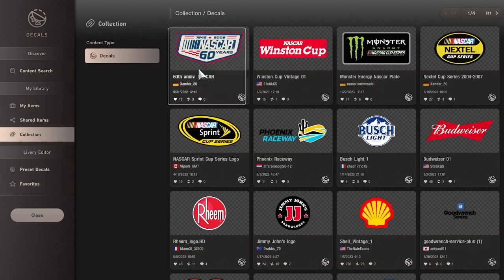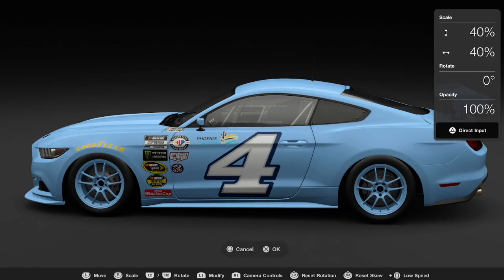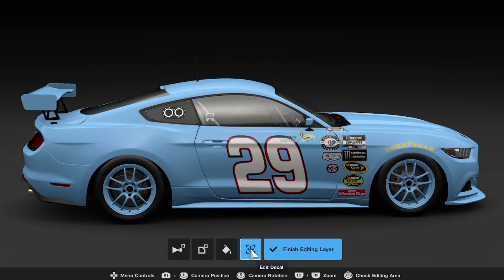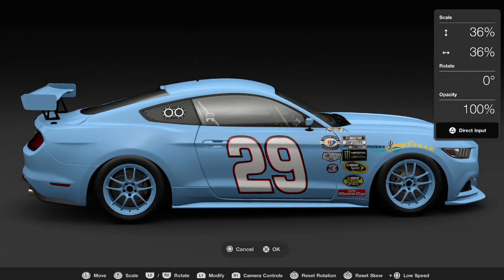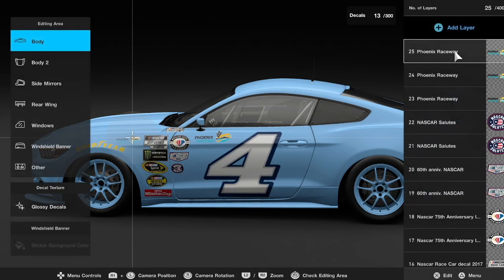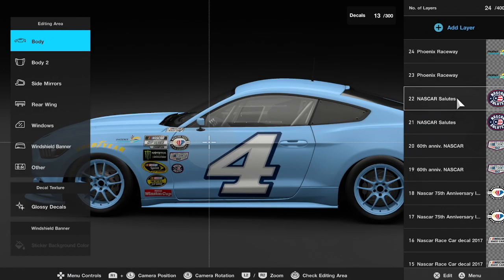So one other one that I feel like is important to put in here is getting something for Phoenix Raceway. Of course, that's the track that Kevin Harvick has the most wins at. He's won 9 races at Phoenix, his best track. Honestly, I think I may just put it here instead, just because it looks a little better.